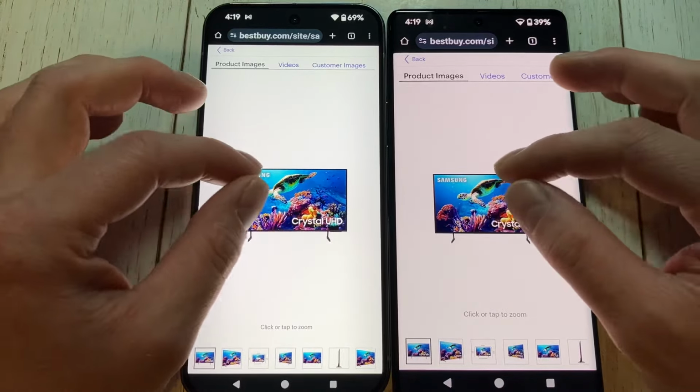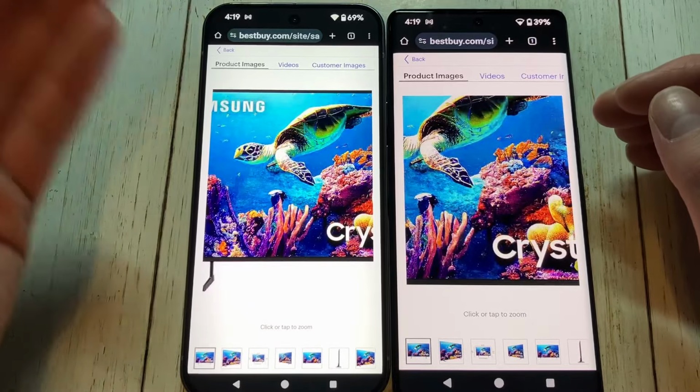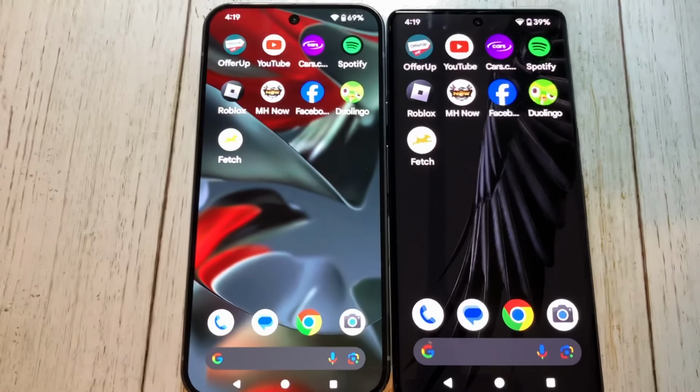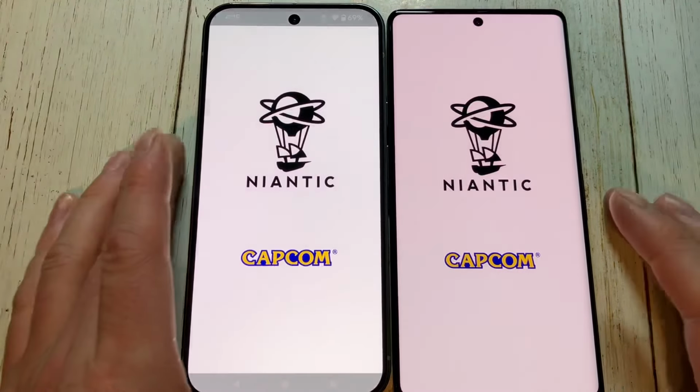They both look really good. Just like the blacks and the darks look really good on both of them as well. Again, I will say the 9 Pro XL is better, but you're not going to notice it unless they're side by side. Continuing on here with performance, we're going to Monster Hunter now.